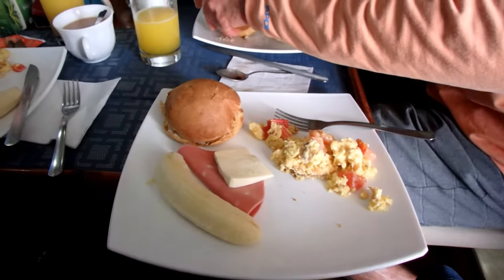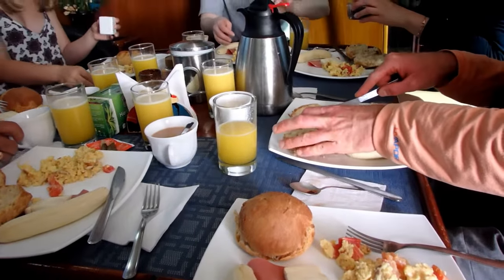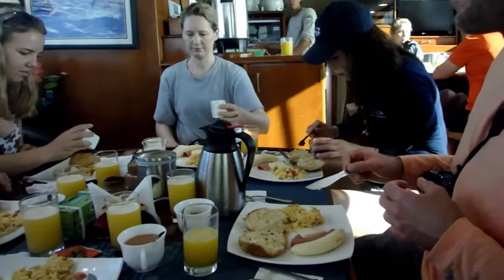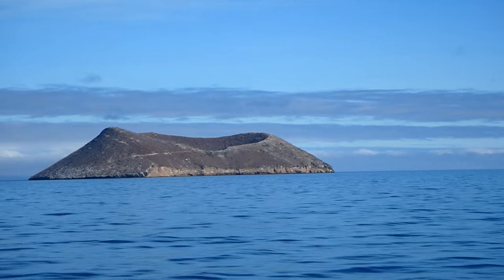The crew prepared a nice hot breakfast to start off the day. Then it was time to hang out on the deck and watch for wildlife. The first island we passed by was Daphne Major.